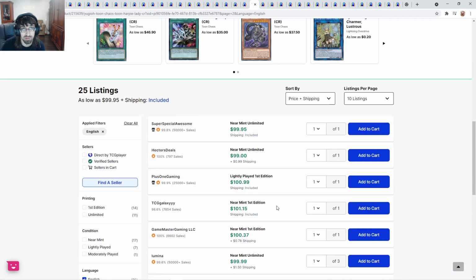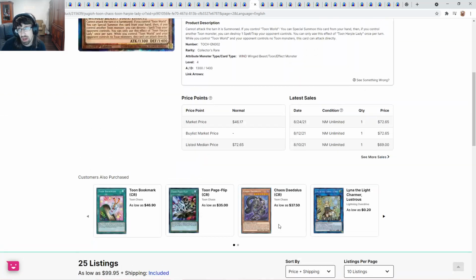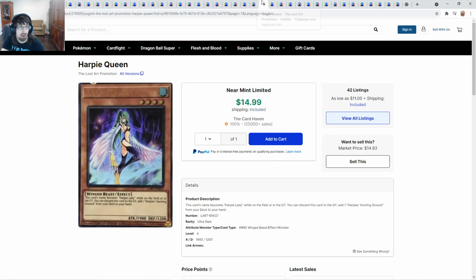First eds though. How much are first eds? 100, 101. Not, going up to 130 actually. Not a bad first ed collector rare get. I'll be honest with you, if you think Toon collector rares, or collector rares in general from Toon Chaos, have already sailed, you might want to take a look again. In fact, do you guys want to see another Toon Chaos market watch? I know I've already done it, but it's been about 4 months, and you could talk about that set literally every week, I feel.